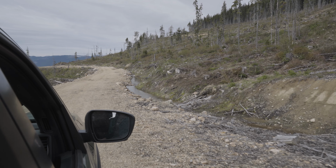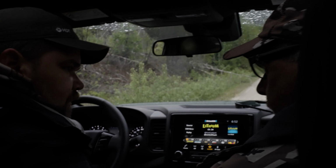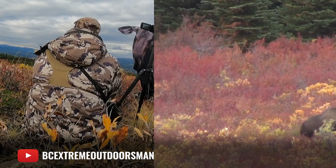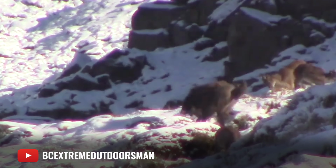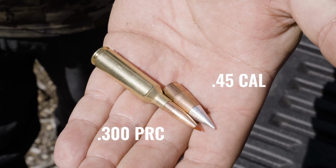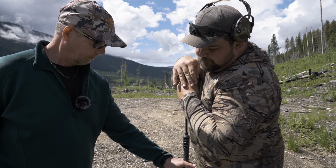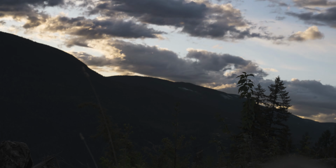On this hunt, we're going to be heading into the interior BC to go hunting with our friend Al Homer, also known as BC Extreme Outdoorsman. The rifle I'm going to be using is a .45 cal smokeless muzzleloader, and it's sitting in an MDT HNT. We actually only have 2 days for this hunt, but Al assures us that we're going to be able to see a ton of bears.